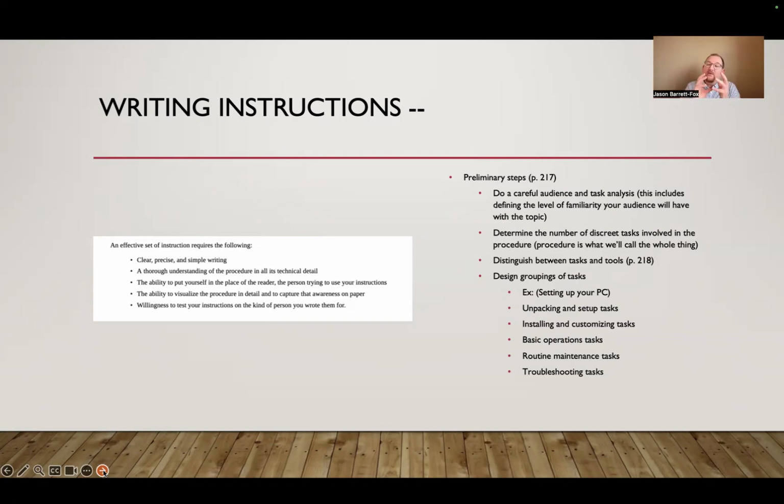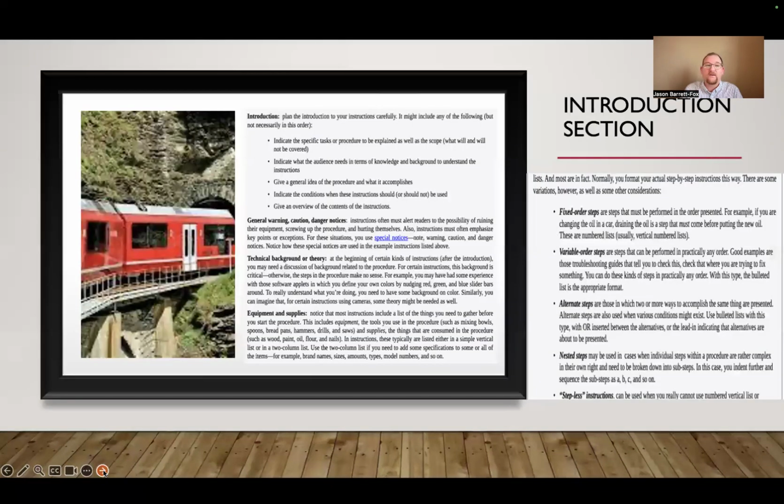So it's totally reasonable in terms of headings and subheadings, right, to group tasks into chunks. In fact, if you do that, it's a lot cognitively easier for the reader, because they understand what the smaller goal is that they're working toward.